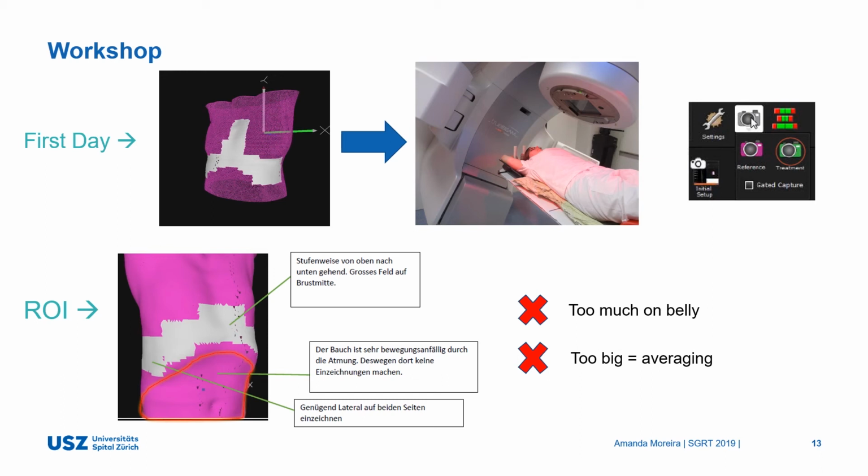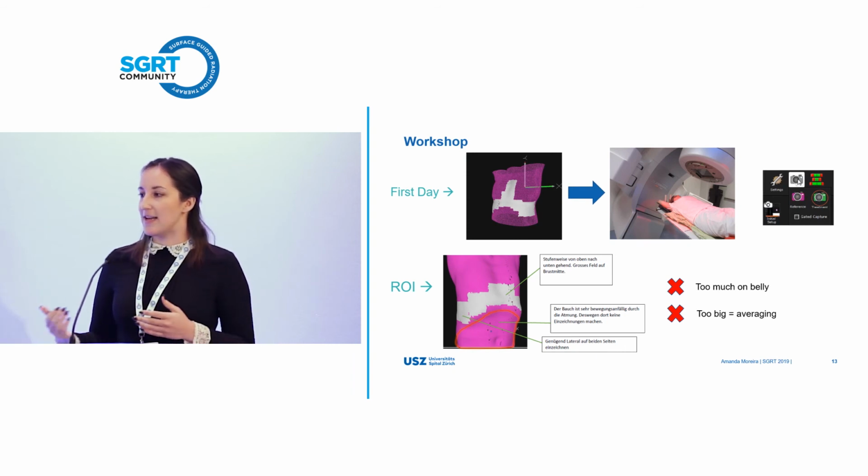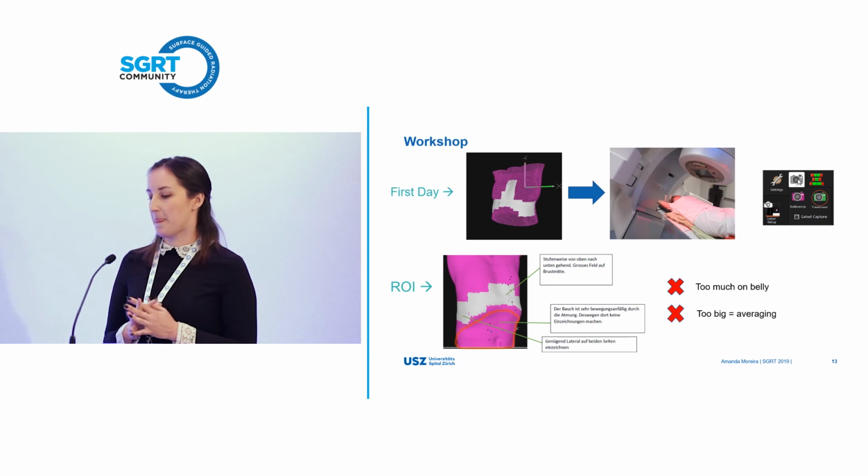The feedback we got to know what way to rotate the patient with these bigger rotations. You see this -3, but is that left or right? Because it has this nice visual representation.